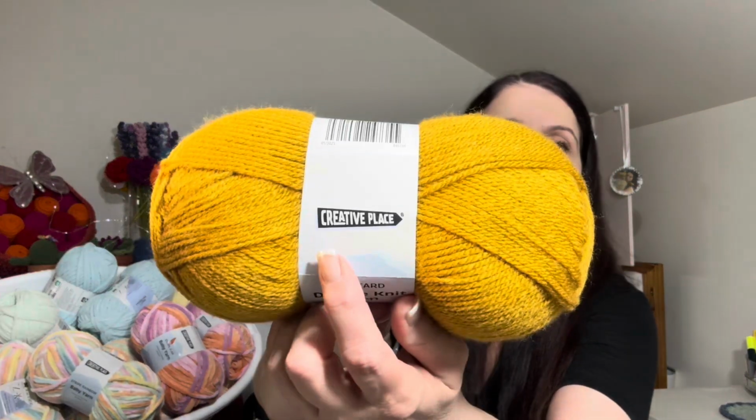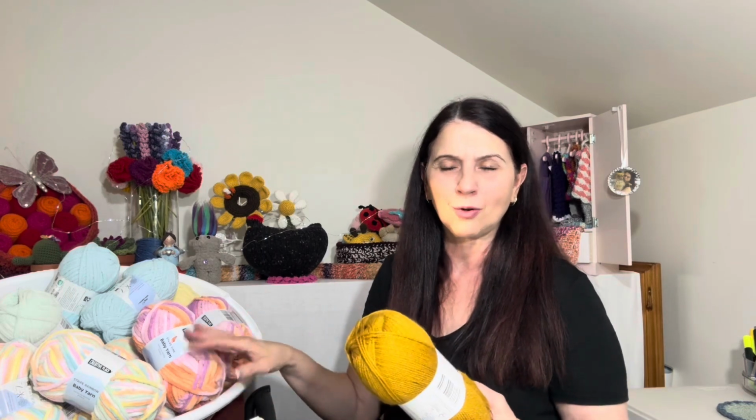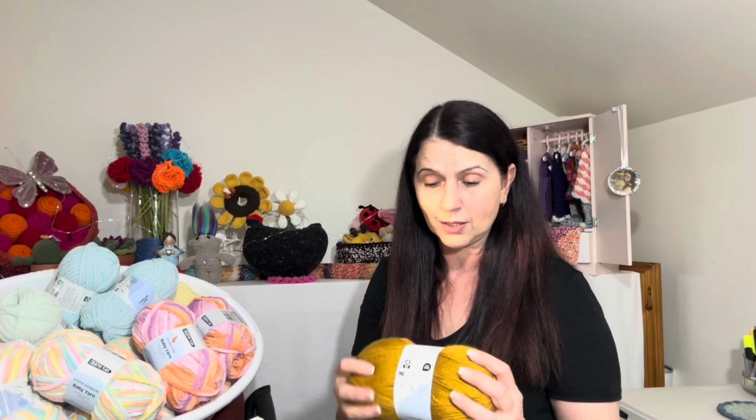So the brand of the ALDI yarn is called Creative Place. You can see that there. All of the yarn that I saw today had that label on it. And of course, it varied depending on what the consistency was.